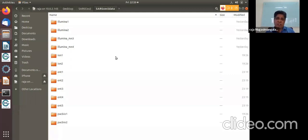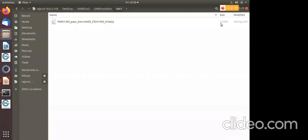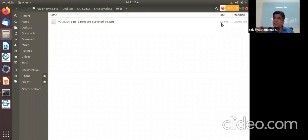So I will show you how a typical data looks. Let me go and show you ONT data. So here is a FASTQ file. Now I'll give you a clue. See here, the size of this FASTQ file, if it is zipped, right? Or let's say a FASTQ file which is not zipped. Let's say this is 5 MB in size. This means the total data present here is 2.5 MB.